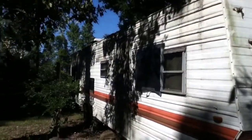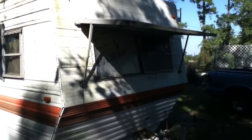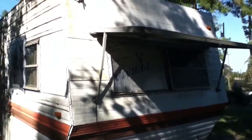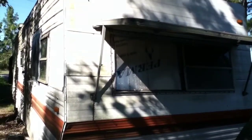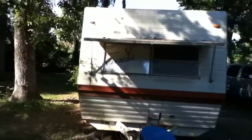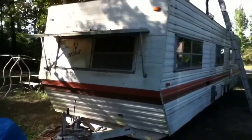This is where an air conditioner used to be before I got it. It was in an asinine place because of the slant. Water was always coming in, so we sealed that off. I plugged it with some foam, but I used to have it sealed with wood. But she's 36 feet long. Not in good shape now.